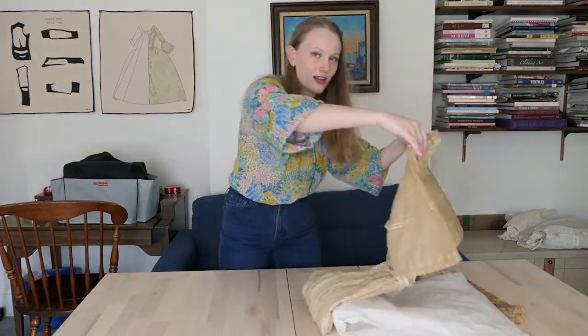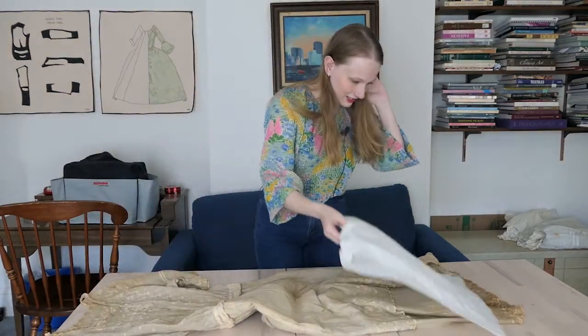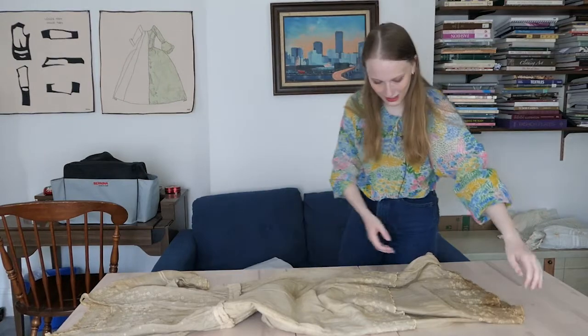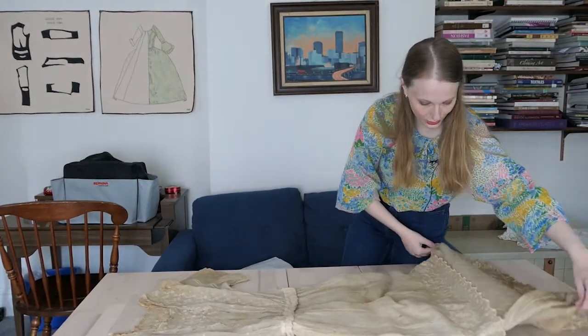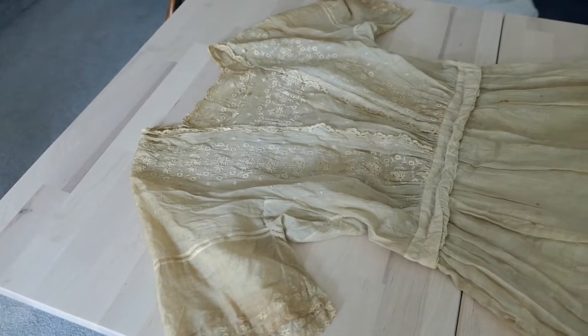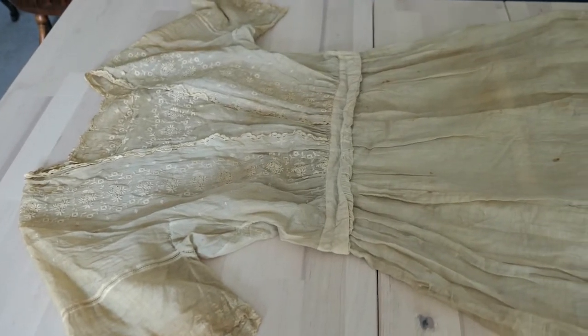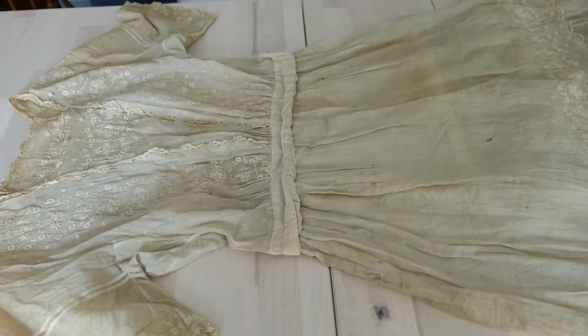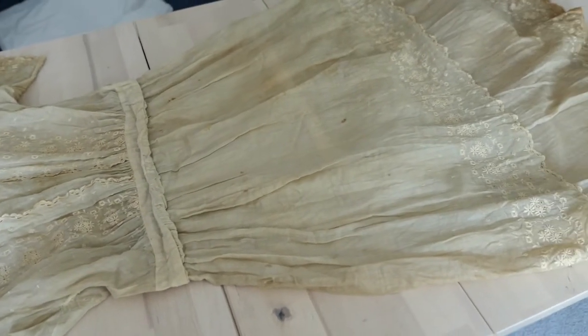So this is our second lady today. As you can see, this one is in questionable condition. This is another sort of cotton lingerie dress, and as you can see, this dress is dark. This is a very dark color. It gets very, very dark at the hem.